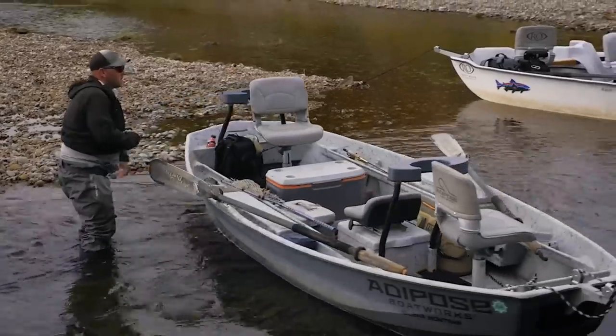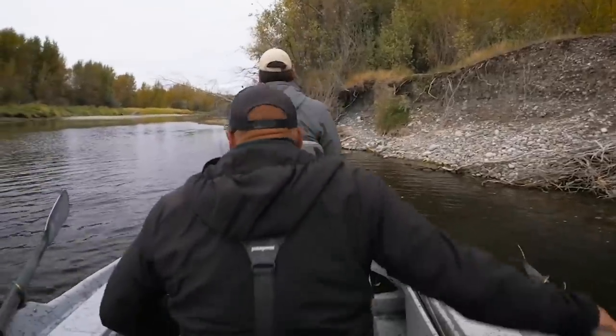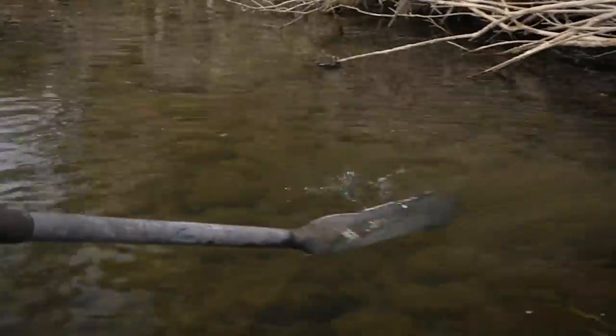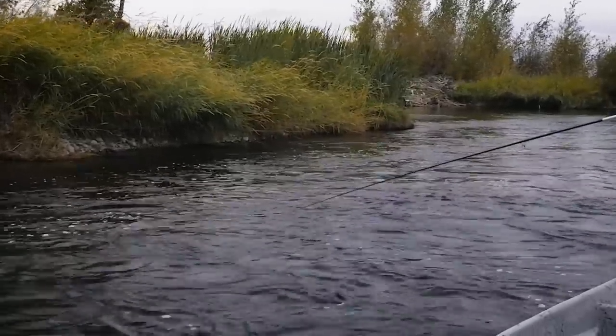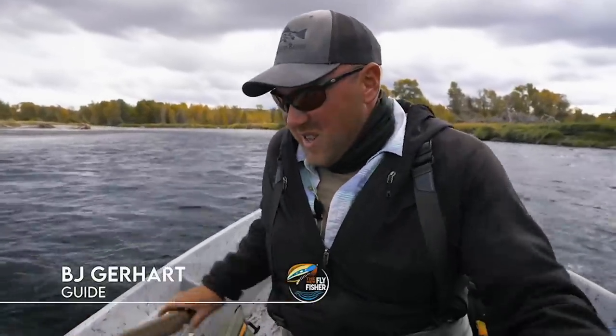Today is Guide's Choice. Sure, that and this, algae. So how do you want me to fish this? Cast to the bank and then just strip it. Yeah, that little mend is good. Good long pulls with a pause as you're reaching up to grab that line again.